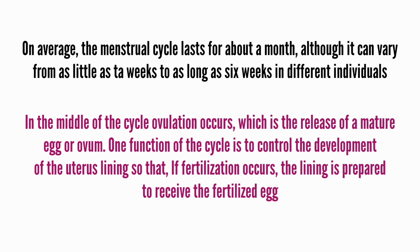One function of the cycle is to control the development of the uterus lining so that if fertilization occurs, the lining is prepared to receive the fertilized egg.